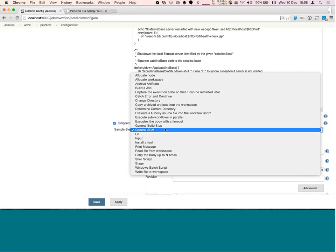I think we have time for just one more question. Do you have support for Docker containers? Yes, this is not specific to Workflow. It's a general subject for Jenkins, and there are many people who work on better integration of Jenkins with Docker. At CloudBees, we have engineers who work on this a lot.